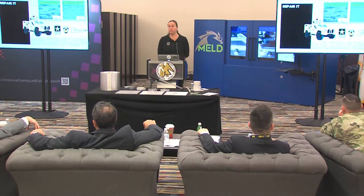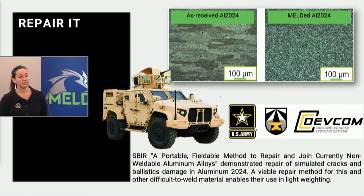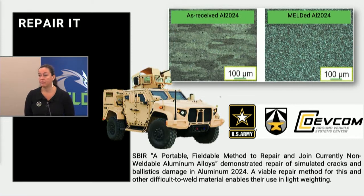Our next demonstration was to demonstrate repair capability to field new alloys. There's so much activity happening in alloy development at this time, but these new lightweight, high-strength alloys, particularly aluminum alloys, 2000-7000 series, are not friendly for welding processes. If you have a solid-state process, then you can repair them. And with MELD, we've shown that we can repair ballistics damage and crack damage.